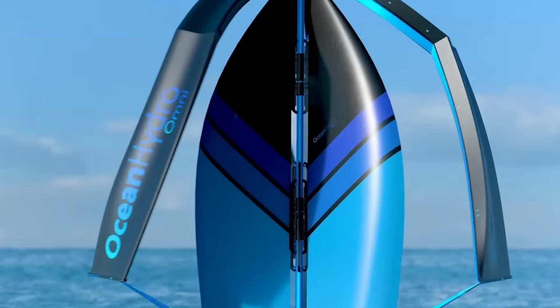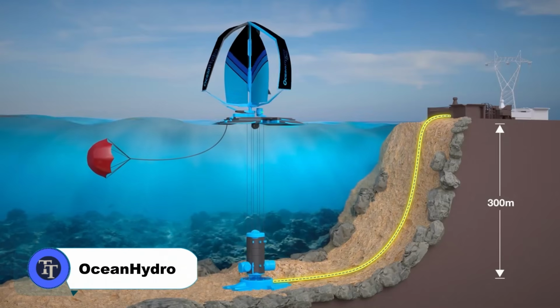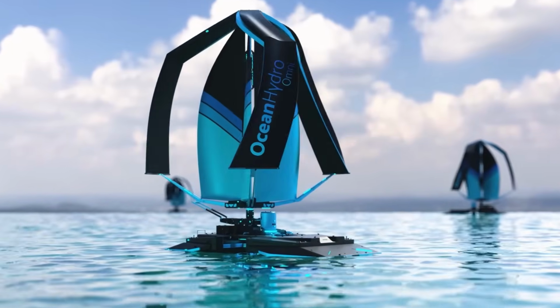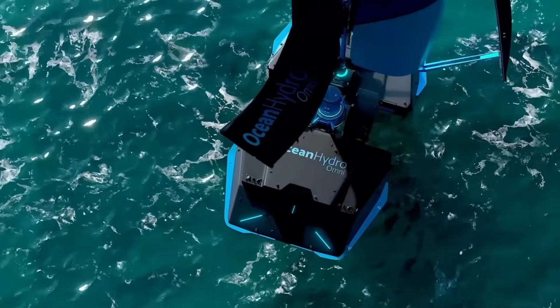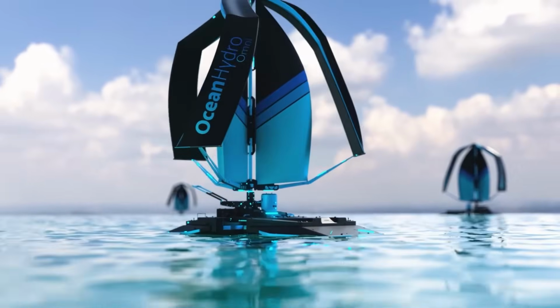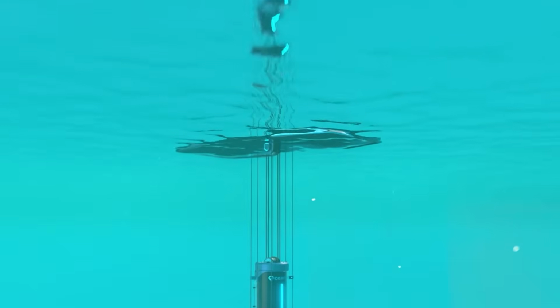This insane ocean machine could power entire cities, even when the wind completely stops. Ocean Hydro Omni is not just another wind turbine. This thing is built to solve one of the biggest problems with clean energy. The wind doesn't blow all the time, but people still need electricity 24/7. So instead of wasting extra power, this system stores it deep underwater. Here's the cool part. The machine sits out in the ocean and captures wind in 2 different ways.